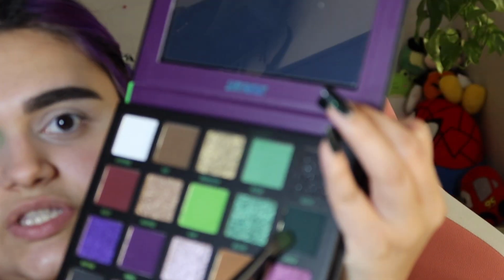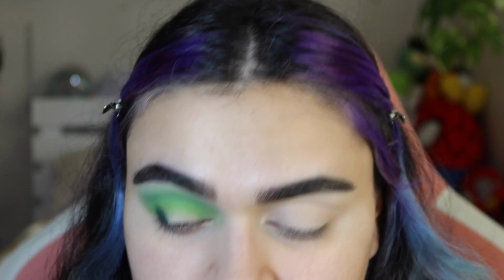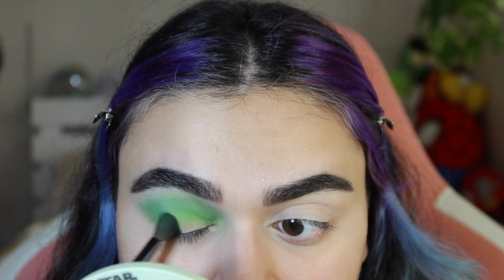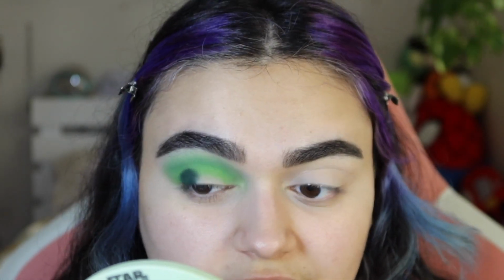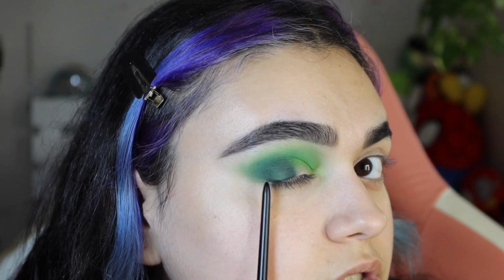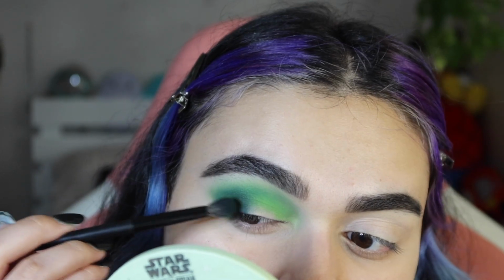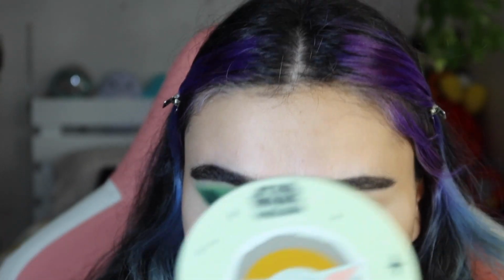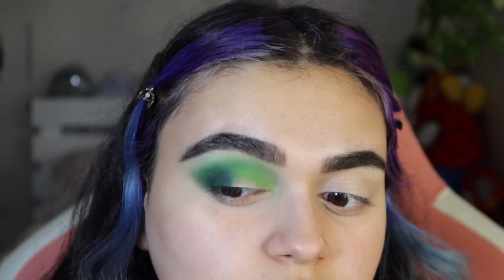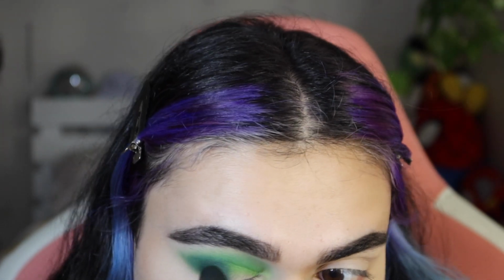I'm going to take this dark green shade. It's called Spaced here, and I'm going to use this to sort of deepen up this look. The shadows are super pigmented and blending out beautifully. So far I have no complaints with that aspect of this. This dark green shade, I don't know why, but if you can see this right here, I have no idea why that's happening. It just looks a little odd right there in that section.